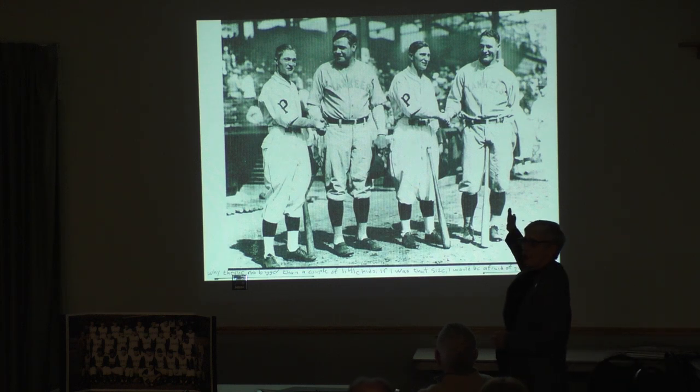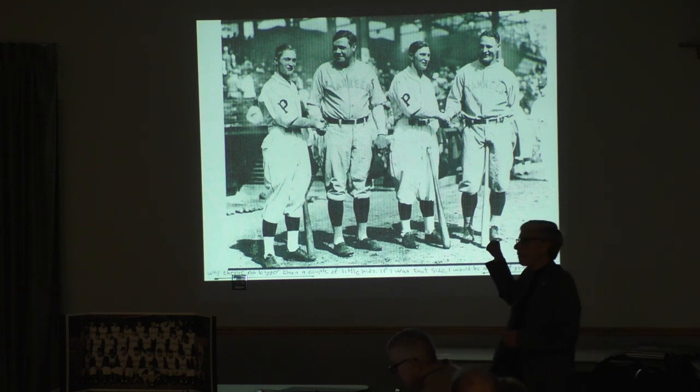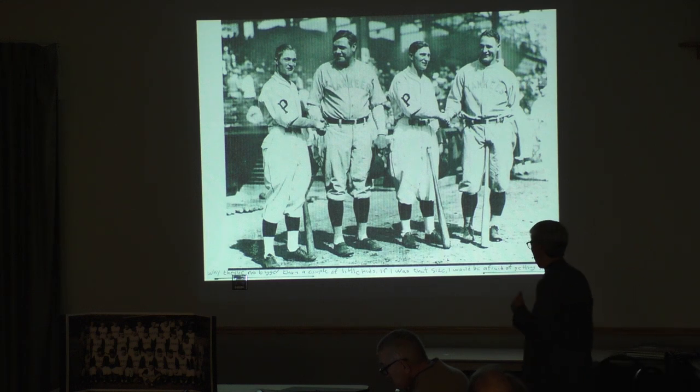Lou Gehrig was kind of the opposite. College guy, kind of quiet, sedate, not big into the party scene. There was a fireman at firehouse number 25 in 1927, a guy by the name of Zip Sloan. Zip Sloan was a former baseball player, played minor league baseball with Lou Gehrig. Zip Sloan was a pitcher in the Detroit Tiger organization, blew out an elbow or shoulder, I don't know which it was.